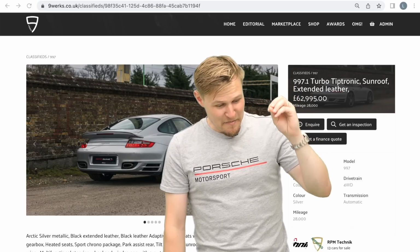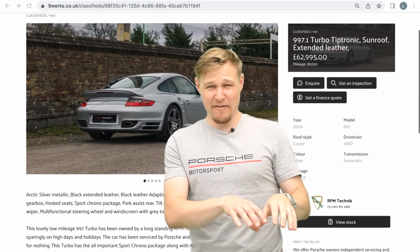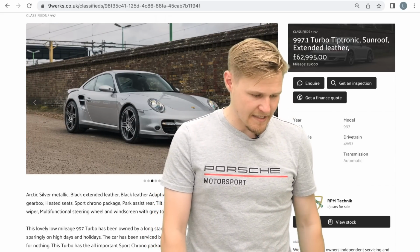480 horsepower delivered by twin turbochargers, 4-wheel drive for maximum traction and grip, iconic turbo big red brakes, the list goes on and on and on. It's amazing that it's only done 28,000 miles. This is a 15-year-old Porsche 911 turbo, don't forget, and it's got super low mileage, so it's begging for someone to use this car as intended.